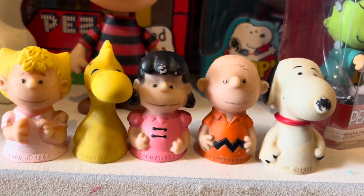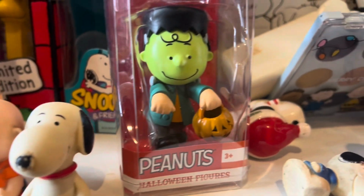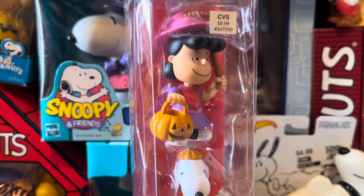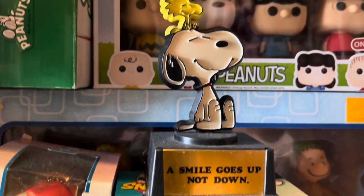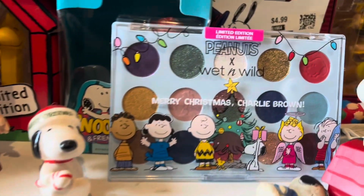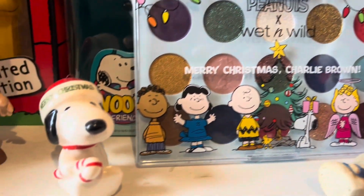Well, let's jump right in and start valuing everything. First, we have these vintage little finger puppets, and they're worth $25 for the set. This new 3-pack of figures is worth $20. Next, we have these little plaques or standees, and this vintage one is worth $20. We have this makeup set that's worth a big old $22. I was surprised it was worth that much.